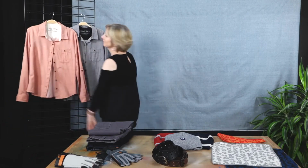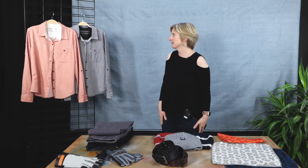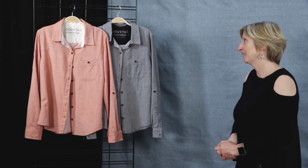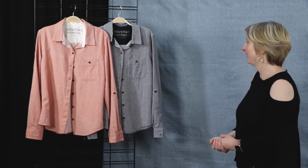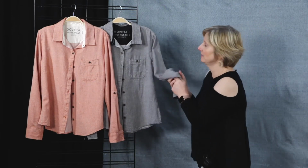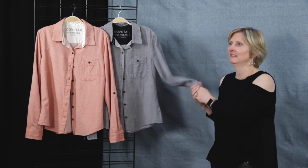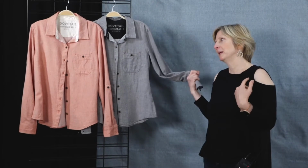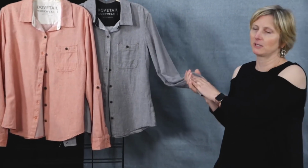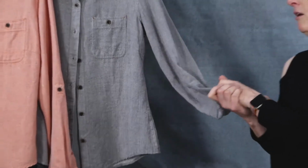So going into our tops, work shirts. Who doesn't need a work shirt? And I have to say, of course, the pockets are a favorite. Pockets are always a favorite. But my personal favorite with this shirt is the slubby herringbone fabric. It's different, but it's super versatile. It's part of the Spring 19 line, but it's actually an all-year fabric.